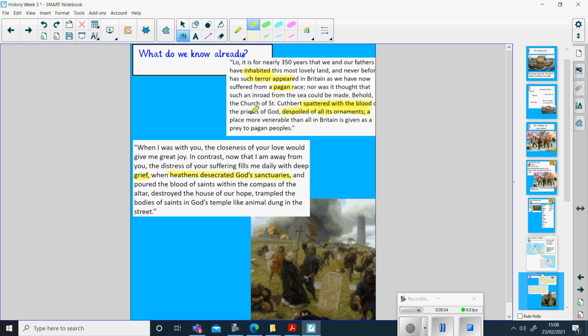They've poured the blood of saints. So you become a saint once you've died. So the blood of the saints, so they're now saints, and the blood from when they died has just been poured. There's no respect. Destroyed the house of our hope.